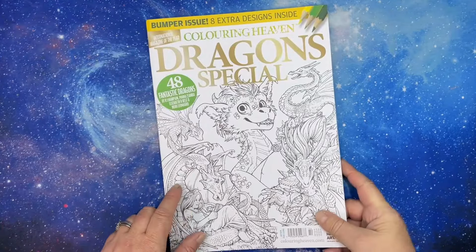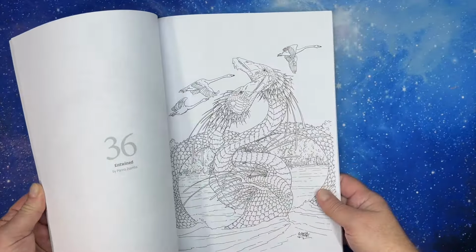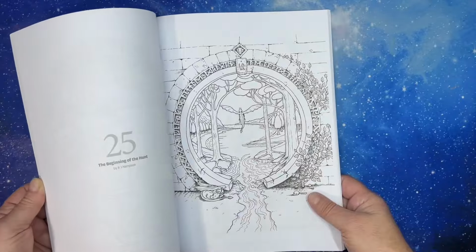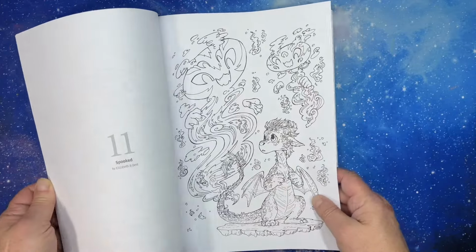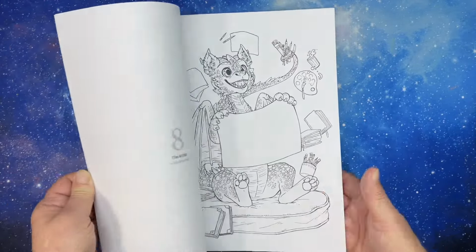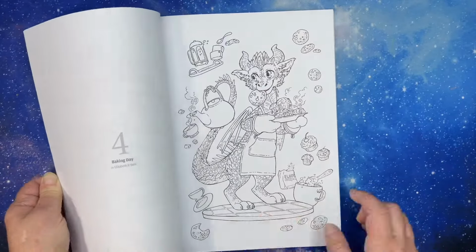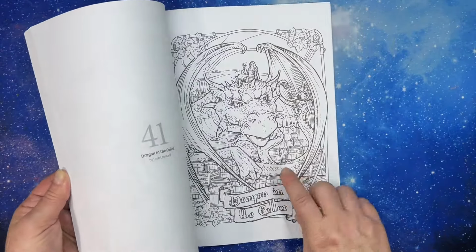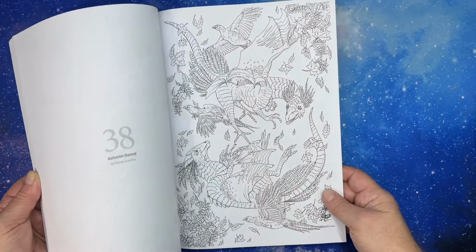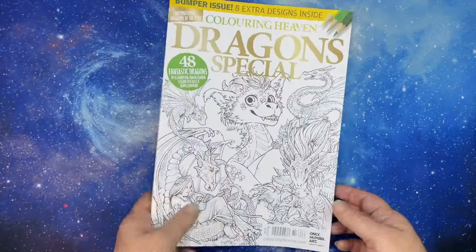I picked up the Dragons Special from Coloring Heaven. I don't have some of these, or actually, I wanted some of these. I do have R.J. Hampson, but I wanted the Elizabeth R. Best, these, because I have some of hers that were gifted to me, but these are not them. They're different, and I really like her work, so I picked it up for her, and I have Herb Leonard. Pana Samba. Her dragons are gorgeous, too. So, very nice.